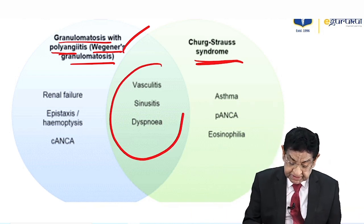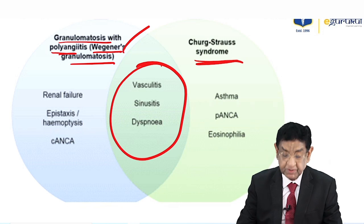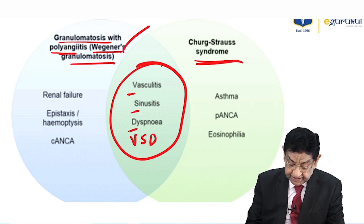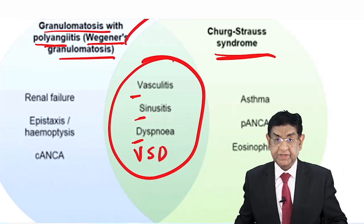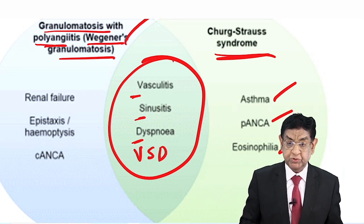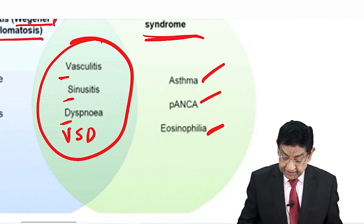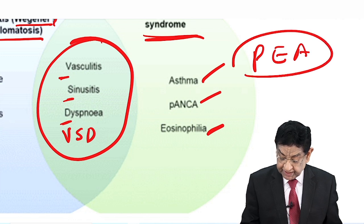Vasculitis, sinusitis and dyspnea. This is common in both these conditions. The mnemonic is VSD. V is for vasculitis, S for sinusitis and D for dyspnea. This is common between both Churg-Strauss as well as Wegener's. Simple mnemonic VSD. Now in Churg-Strauss, what is seen? Asthma, P-ANCA and eosinophilia. The mnemonic is P-ANCA, E for eosinophilia and A for asthma.